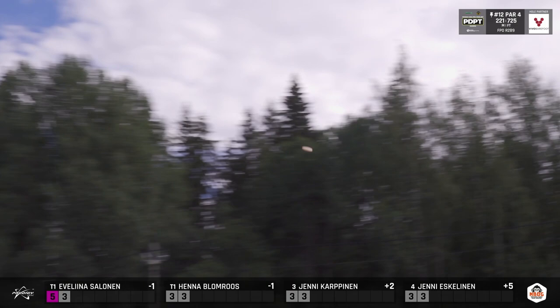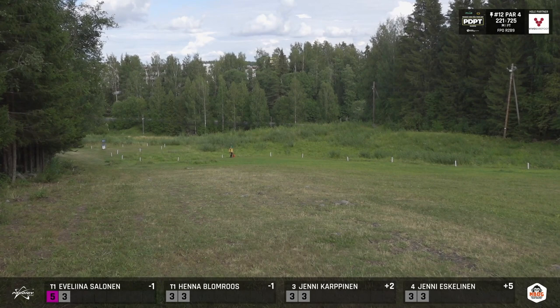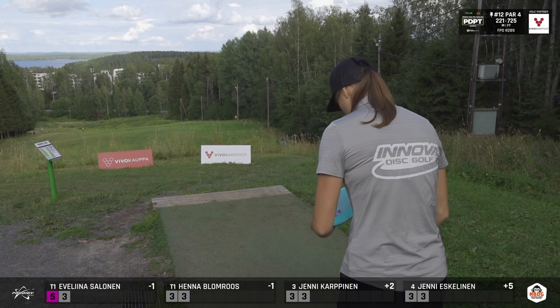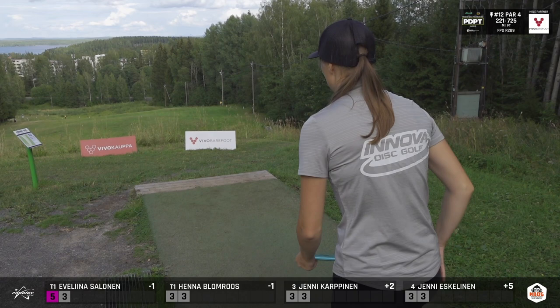This looks really good, too. More of a spike angle, trying to limit that skip. A little bit shorter than most of the drives you kind of want to see here, but spike hyzer into the green. Yeah. Or not spike hyzer, but a soft spike hyzer. Yeah, Henna definitely not trying to be shorter here. She's getting all of this one. She's got to watch how much turn she puts on this one, though. Yep.